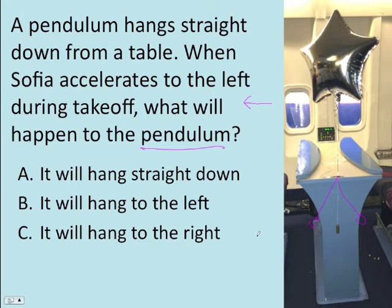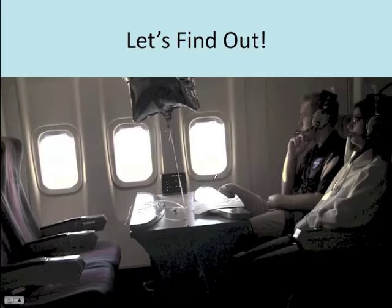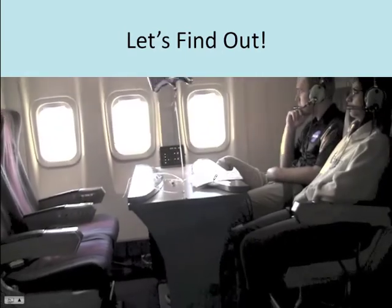Well, what about the balloon? The balloon is hanging pretty much straight up and down here. Is it going to continue to float straight up, or is it going to lean off to the left or off to the right? Come up with your prediction, and then we'll see. This is the video during takeoff.